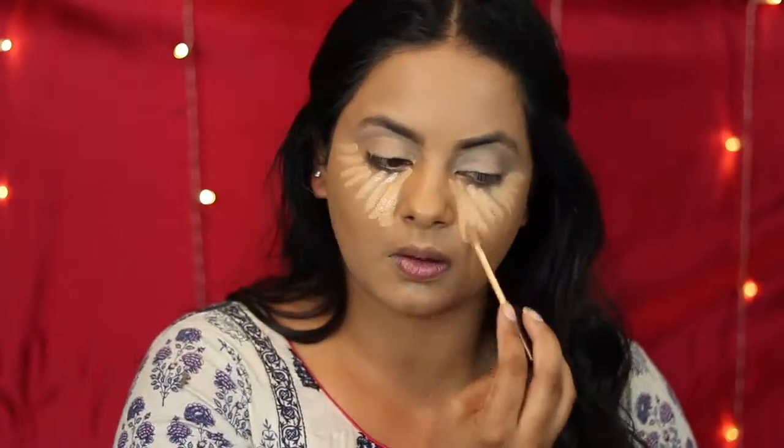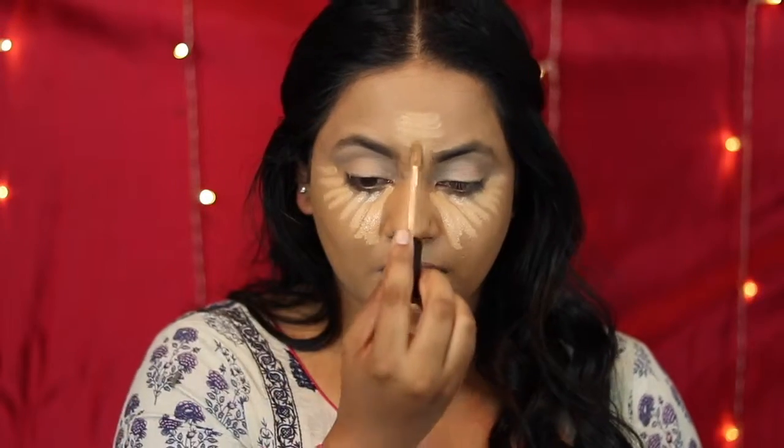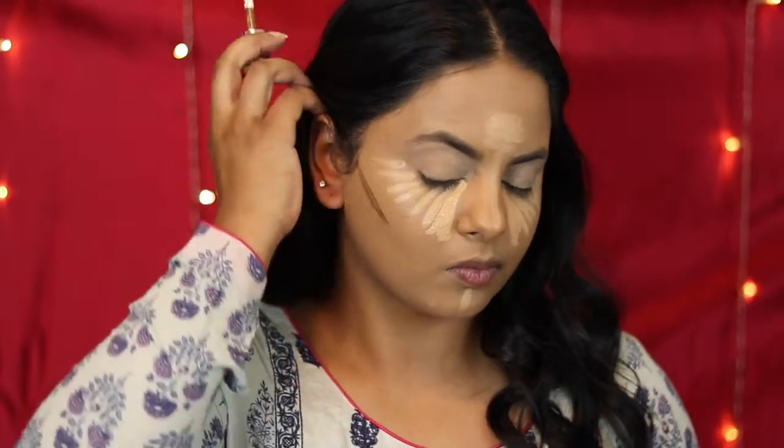Next, I'm going with the Morphe Concealer in this shade C2.25. I'm just going to highlight down the center of my face and underneath of my eyes. I'm going to let that sit for a while and go in and cream contour. This is the Makeup Revolution Concealer, and I use it in the shade F12.